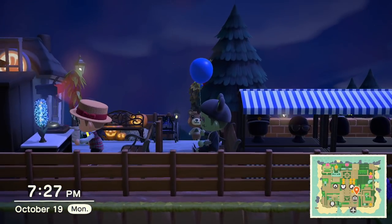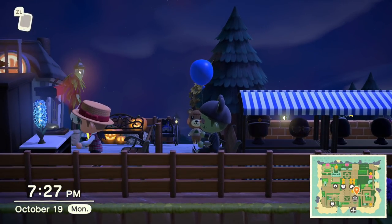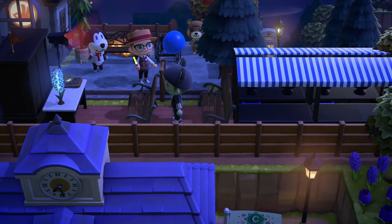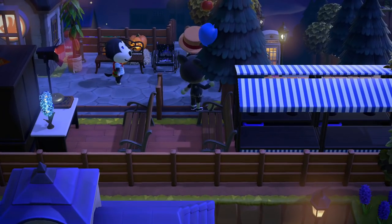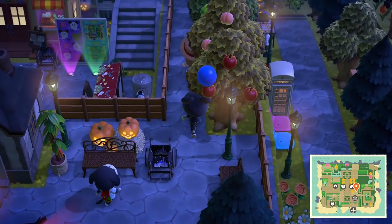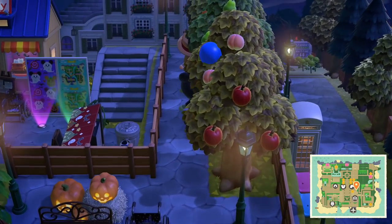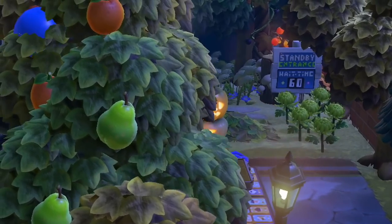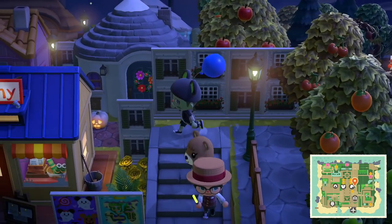This is adorable. You can even see the people sitting down there in the back. Oh, we have arrived. We're going to get off here. This is so cute, honestly. This is so imaginative and just fun. What a fun tour to be on. Oh, what's down there? Standby entrance. Wait time is 60, I hope 60 seconds.